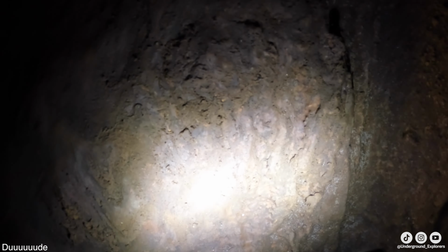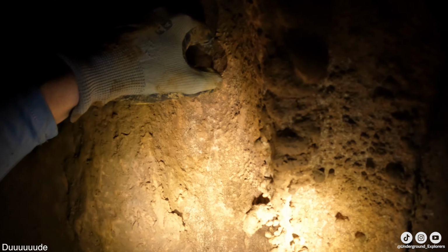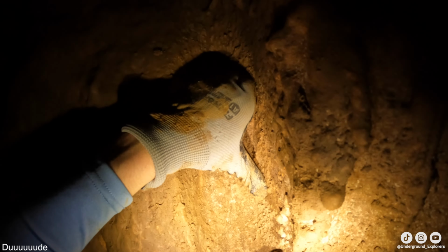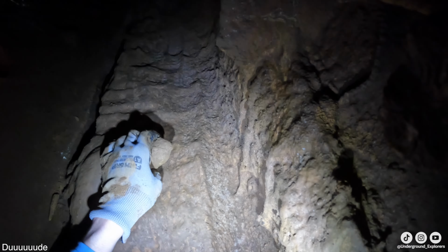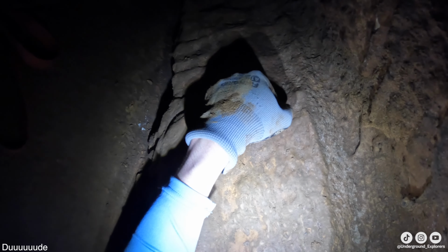I think it'd be a lot easier too if he comes in feet first and just lays down, because that's literally what I had to do to get in here. You just put your feet through the hole, and once they come out into here, I just lay down and roll backwards. There's a lot of wind blowing out of this crawl right there. This is fun, man.